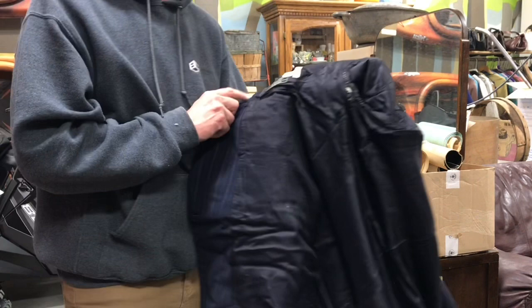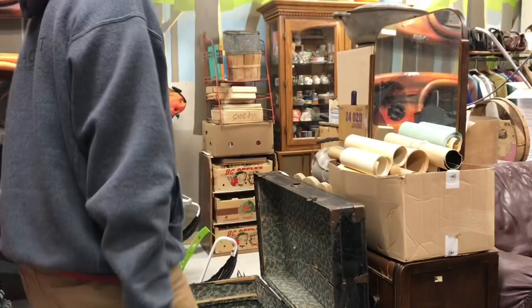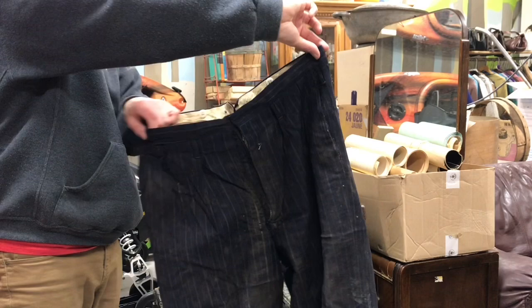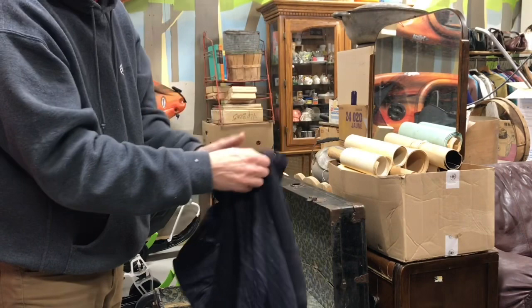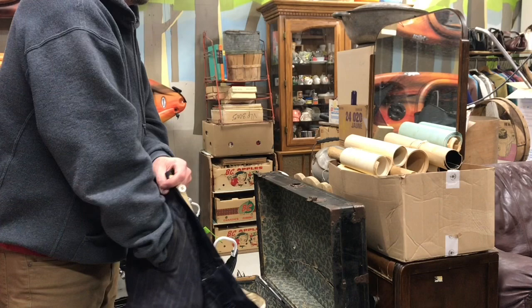Can't quite make out the brand of that one. It's like a pinstripe. It was like a navy pinstripe. And here's the pants. Oh, they're dirty. Very dirty. Oh, didn't you reach into the pockets here? Every pair of pants had nails on the one side and some matches, and the other side had string. So he must have worn them for work. Probably fence repair on the farm or something.